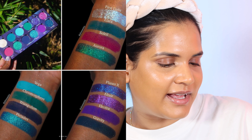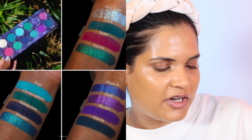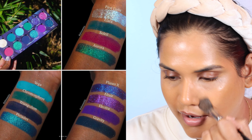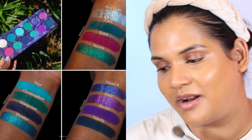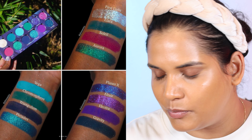And so I'm interested to see if these mattes will contrast enough, because we have Gravity and Triangulum. Those look like really dark blues, but then that teal shade called Elara and Chromosphere also look pretty similar. So I kind of wish we had more contrast in the shades, but I'm also just going off a picture I'm seeing online. I don't necessarily know what this is going to look like in person.